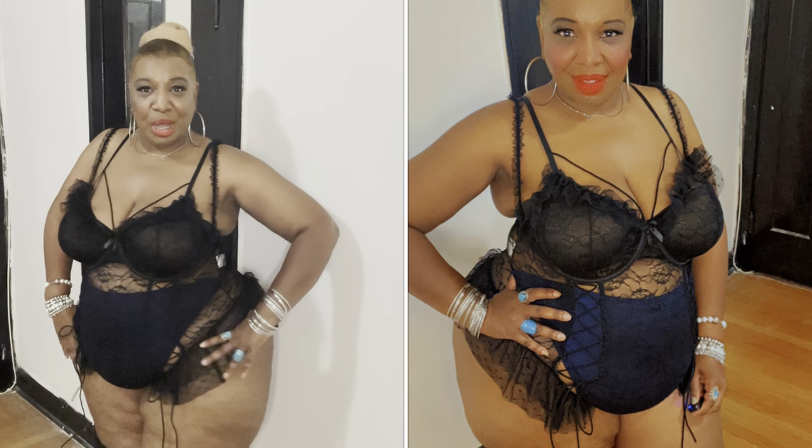It came with this little garter belt right here. She cute, she cute. And then it has two straps right here, these stretchy straps, okay? It is all lace here. It's lace right here down the thigh part. Well, the hip part up here is lace. It's really, really sexy, really, really cute, okay?